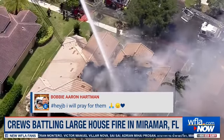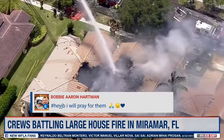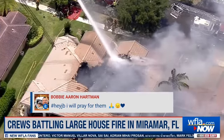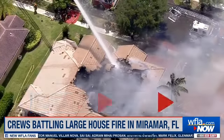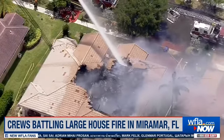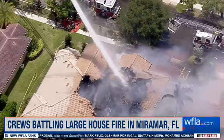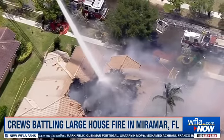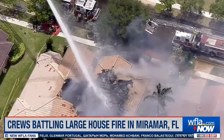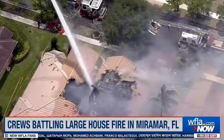Bobby Hartman here, hashtag HEYJB: I will pray for them. Yeah, can you imagine this being your home? Big or small, it makes no difference. Your home is your home, and to see this happen, and we've covered fires of late to smaller structures, but this one is a large home. What was inside was likely a beautiful, beautiful home here in South Florida, and it is likely completely destroyed with the amount of interior damage there is going to be to this house.